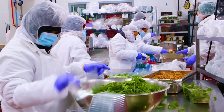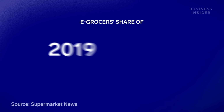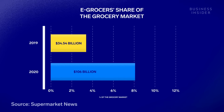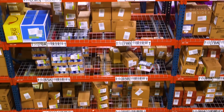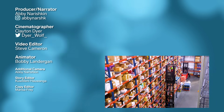FreshDirect's success is indicative of a larger trend in shopping habits. In 2019, e-grocers held 3.4% of the grocery market, and in 2020, it's expected to hit 10.2%. Here we are in September, looking at probably the biggest growth we've ever seen. And just each month it gets bigger. And COVID-19 opened up the floodgates for online grocery, and I don't think we'll ever go back.